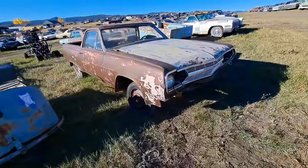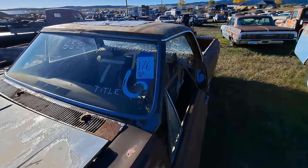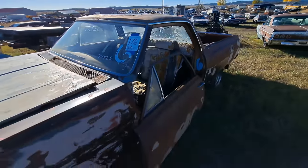Another El Camino, 65. Boy, somebody did a job on the roof of this one. Look at that. They cut the top and then they put some aluminum and then the hail just smashed that aluminum all up.